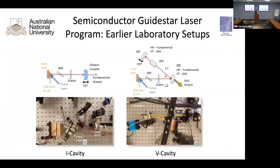And a number of experiments have been done in the lab using various stages of completion of the system in order to study the behavior, for instance, in single frequency operation or mode locking or power scaling. In two configurations, the linear cavity configuration, which works at 1178 nanometer.